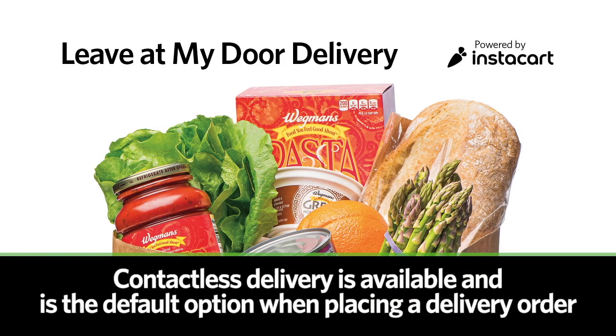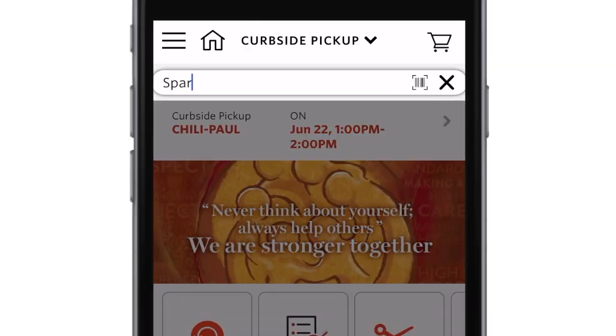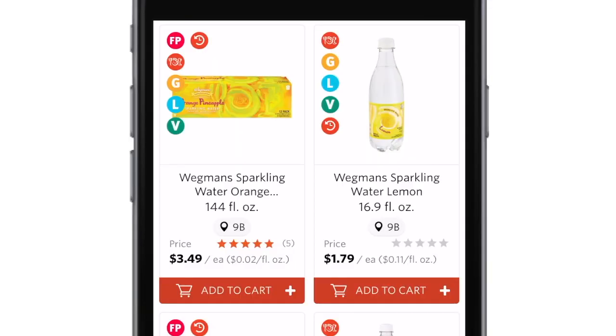Contactless Delivery is also available from our Instacart partners, who will leave your order at your doorstep, and is the default option when placing a delivery order. All of this convenience is also available on our Wegmans app. You can search for items, add them to your cart, and pay right from the app.